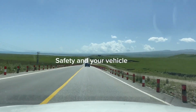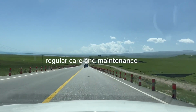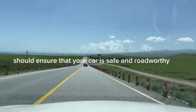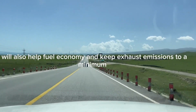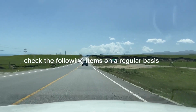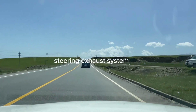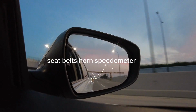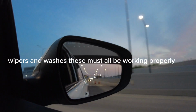Safety and your vehicle. Basic maintenance. Regular care and maintenance should ensure that your car is safe and roadworthy. It will also help fuel economy and keep exhaust emissions to a minimum. Check the following items on a regular basis: lights, brakes, steering, exhaust system, seat belts, horn, speedometer, wipers and washers. These must all be working properly.